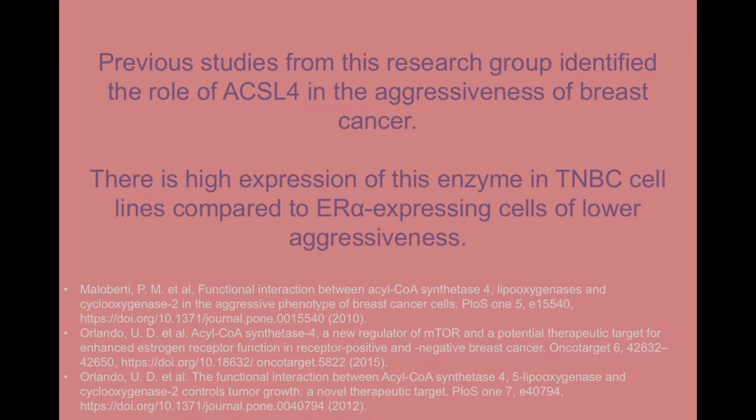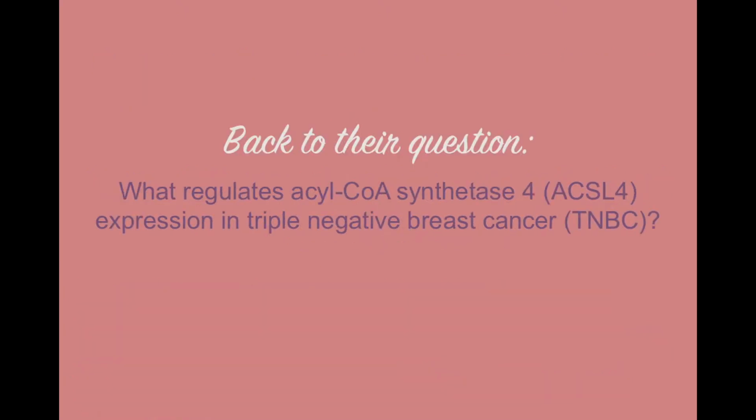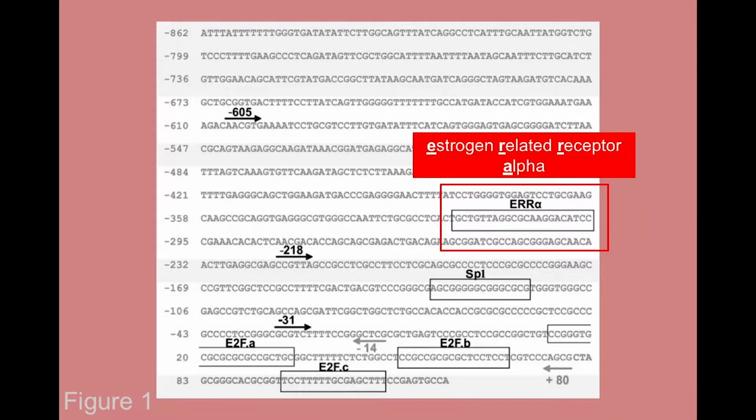Previous studies from this research group identified the role of ACSL4 in the aggressiveness of breast cancer. They have already shown that there is high expression of the enzyme in TNBC cell lines compared to ER-alpha expressing cells of lower aggressiveness. And so, in this paper, they're aiming to identify what regulates this enzyme in the TNBC subtype. Through bioinformatic analysis of the DNA sequence surrounding the ACSL4 promoter, the researchers found that the sequence contains a site for estrogen-related receptor alpha, or ERR alpha.